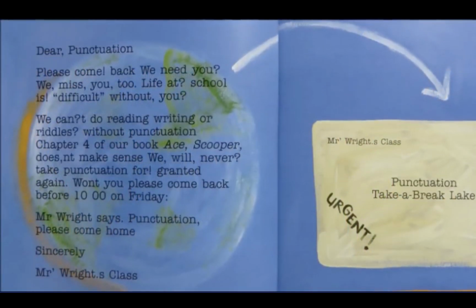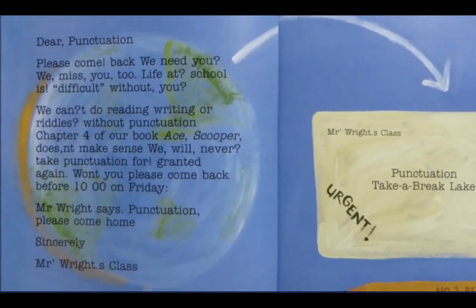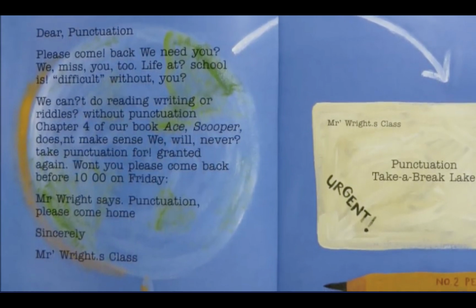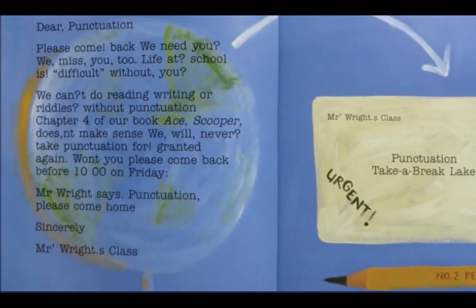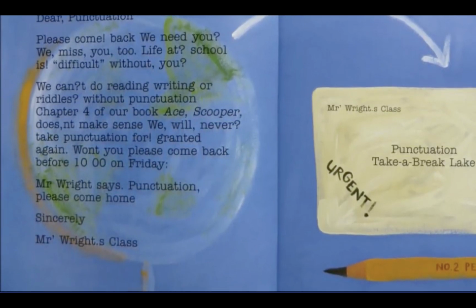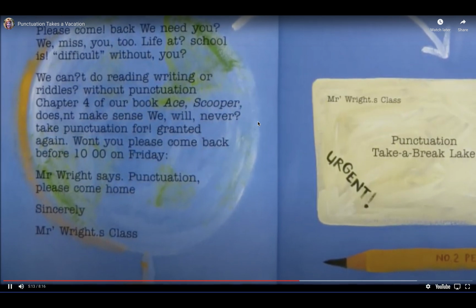Dear punctuation, please come back. We need you. We miss you too. Life at school is difficult without you. We can't do reading, writing, or riddles without punctuation. Chapter 4 of our book, Ace Scooper, doesn't make sense. We will never take punctuation for granted again. Won't you please come back before 10 on Friday? Mr. Wright says, punctuation, please come home. Sincerely, Mr. Wright's class.